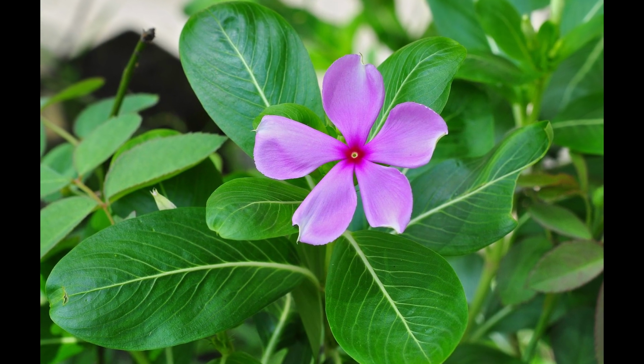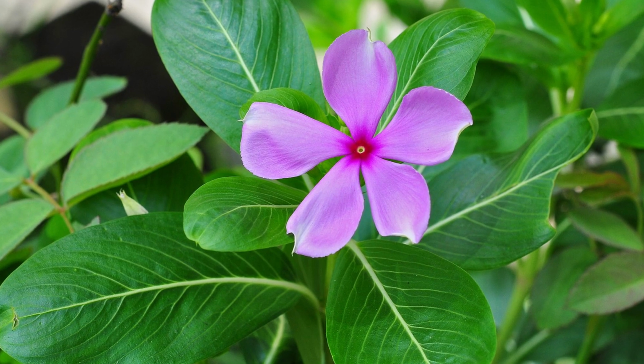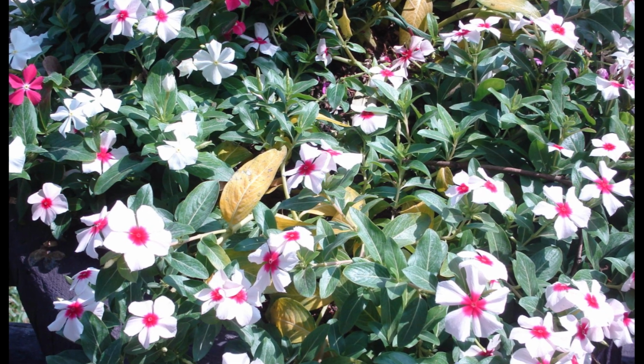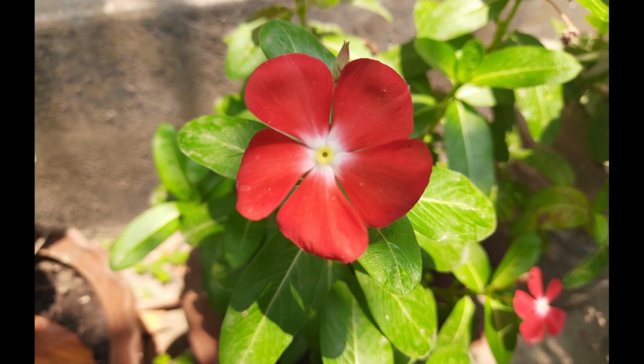The rosy periwinkle, scientifically known as Catharanthus roseus, is a flowering plant native to Madagascar's rainforests. Renowned for its vibrant pink or white blossoms, this perennial beauty thrives in tropical climates and moist, well-drained soils.